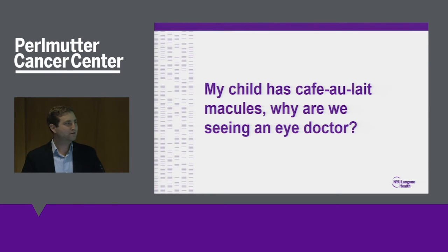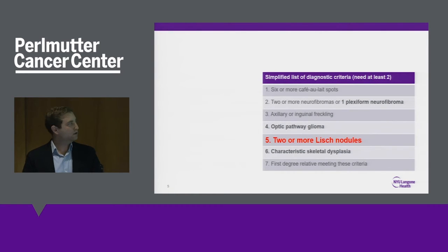So the first group of families that I see are patients who usually have suspicion of NF1 because they have café au lait spots, café au lait macules, and then they're sent to see an eye doctor, sometimes even before they establish care with an NF1 provider. And so the question is, why are they seeing me? These are a simplified list of the current criteria, and several of these can be diagnosed from an eye exam.